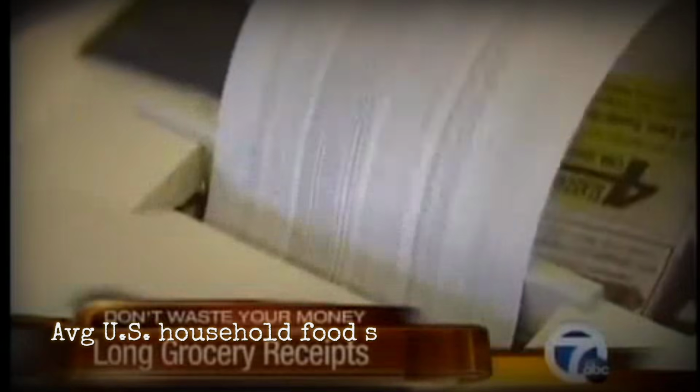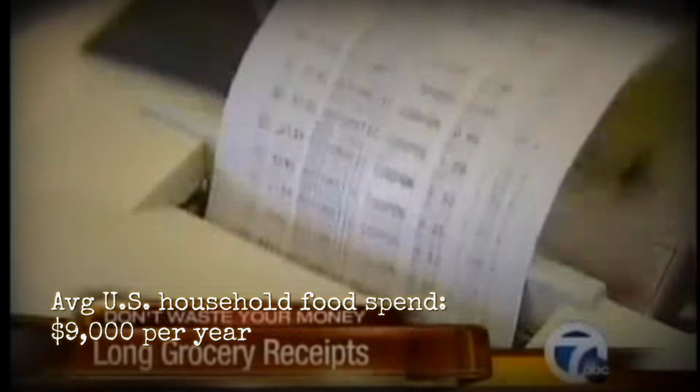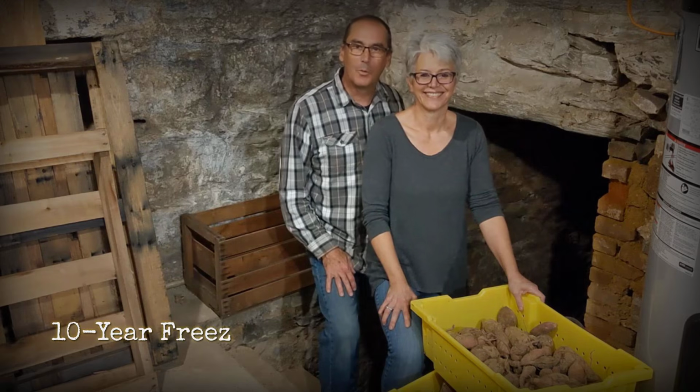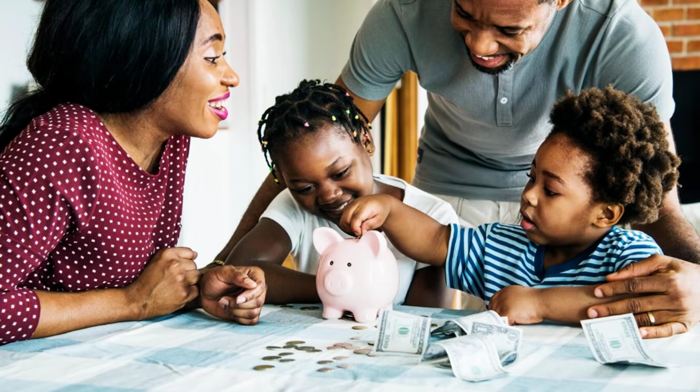The average American household spends approximately $9,000 per year on food. A household with a working root cellar and a modest garden can reduce that by 30 to 50%. That's not a small number. Over 10 years, that is between $27,000 and $45,000. Money that, instead of going to grocery stores and utility companies, stays in your pocket.